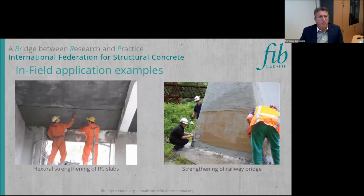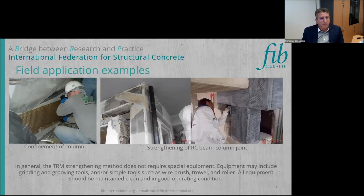These are some examples of in-field application. Flexural strengthening over slabs, strengthening of a railway bridge, confinement of column, strengthening of a beam-column joint.